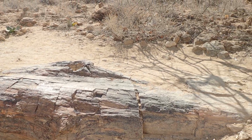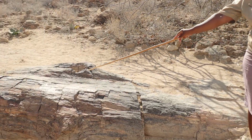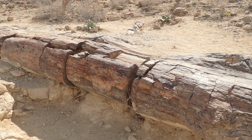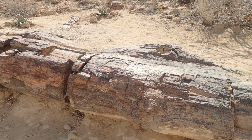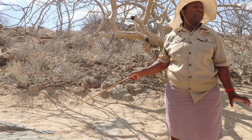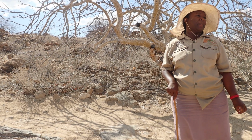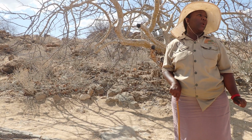When it landed here, no roots, no branches. There we clearly see the knots where the branches were. There we see some cracks. That is caused by different climate change and also the lightning. 10 meters long and can still expose 1.2 in diameter. This happened 218 million years ago. In 1940, it was discovered by the locals.